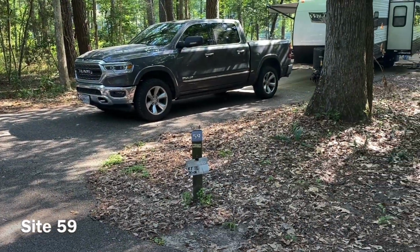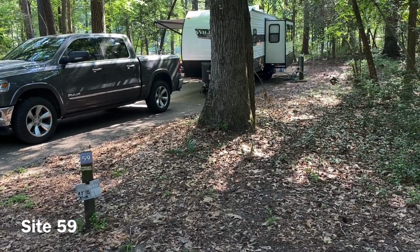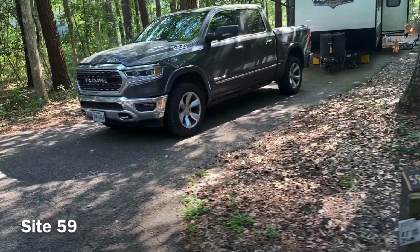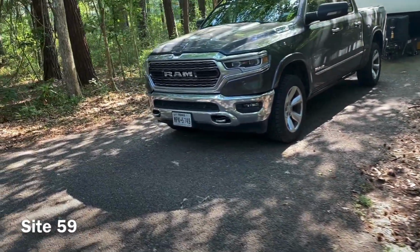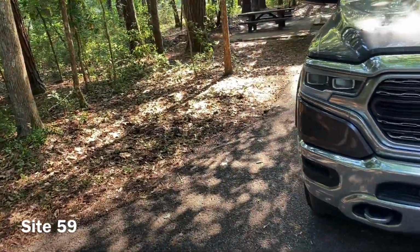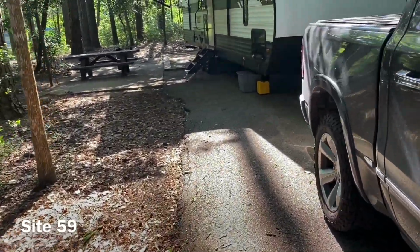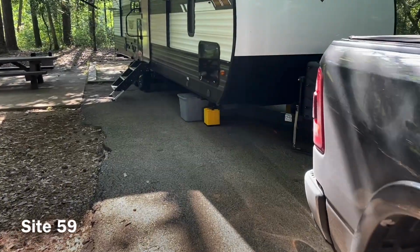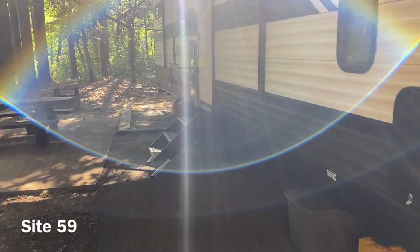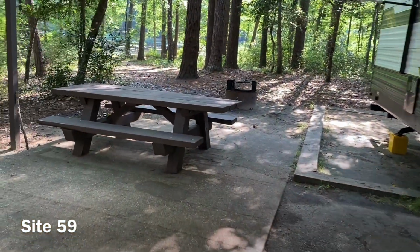here. And we're here at site 59. This is our site with Fred and Ethel. We'll take just a quick little closer look at 59. This is probably our favorite site here at the campground as far as having a nice lakefront view and a nice, relatively level side to side back in site, water and electric.